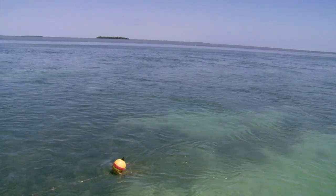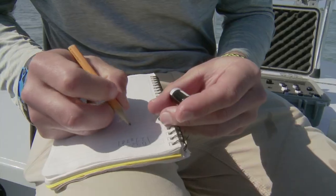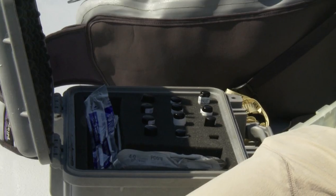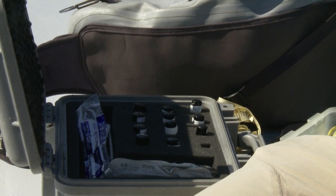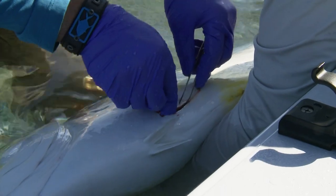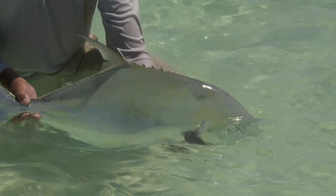Permits spend time on the flats, as well as on nearshore reefs and wrecks. In 2016, Jake started an acoustic tracking project in the lower Florida Keys. The goal is to better understand the permit's movement patterns. Whether they're moving throughout all of the Florida Keys or connecting up further north in Florida, or if they remain resident in smaller areas, as well as whether they're moving between the flats and the reefs and the shipwrecks.